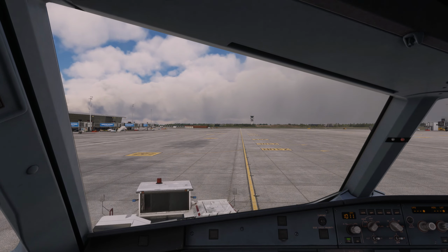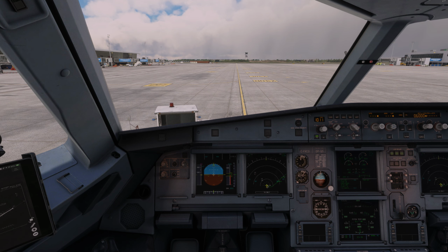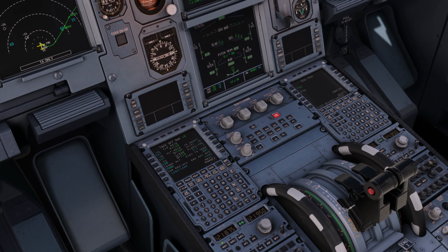FedEx 214, contact the tower 118.6. Bye-bye. Contact tower on 118.6. Take care. Thank you, FedEx 214. Have a good one. Bye-bye.